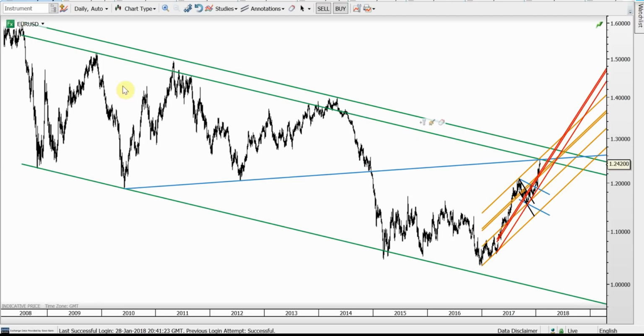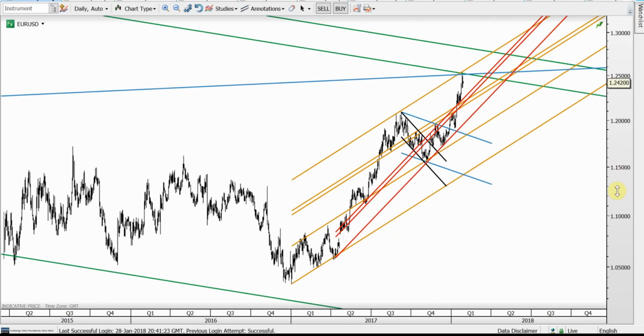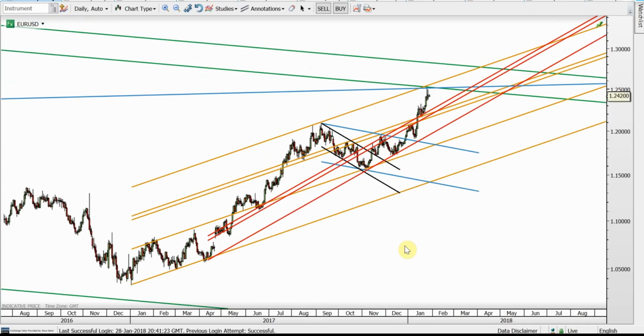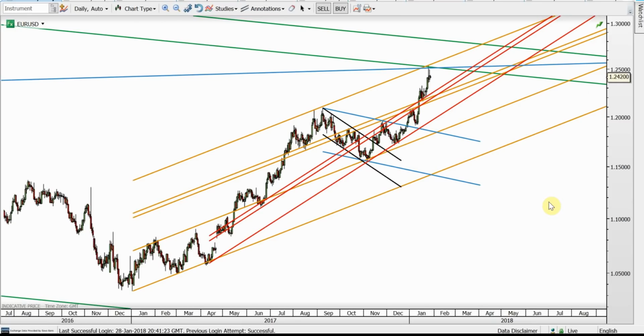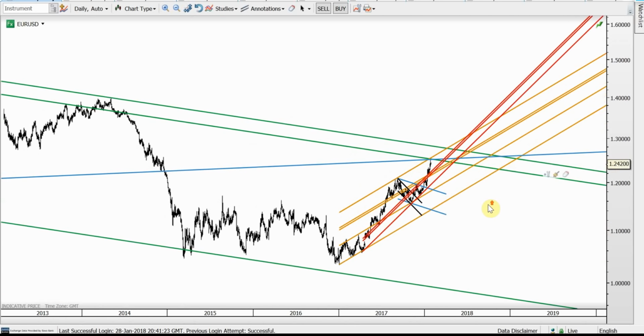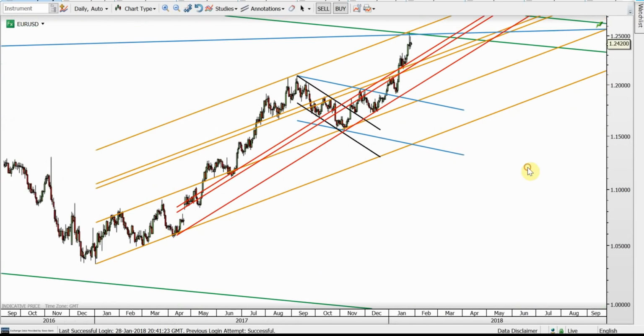The green internal resistance, as you can see here, and also the orange top band, which is also the channel that's been going on since the bottom at the beginning of 2017. So this is why euro, in my opinion, reversed at the recent high. Of course, it has more to go all the way to the green top band, but perhaps we may see now a considerable pullback before that happens.